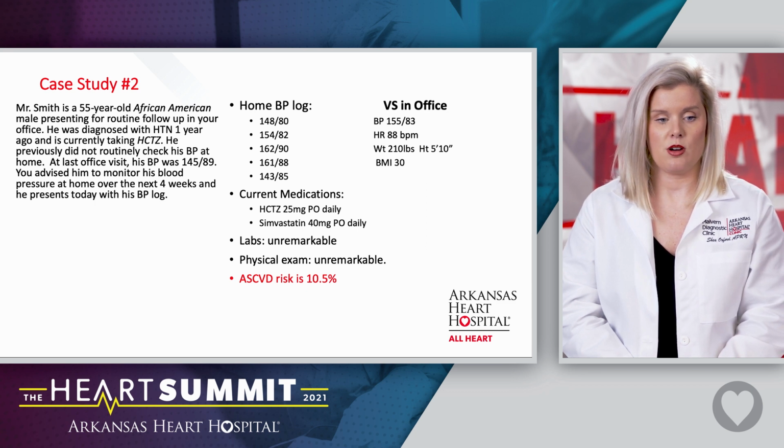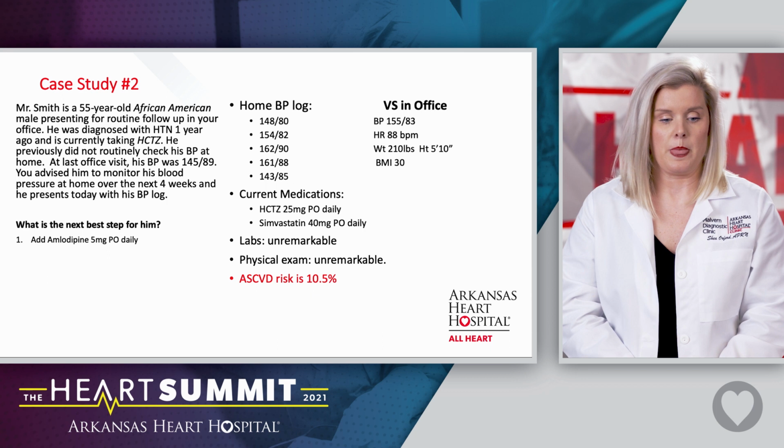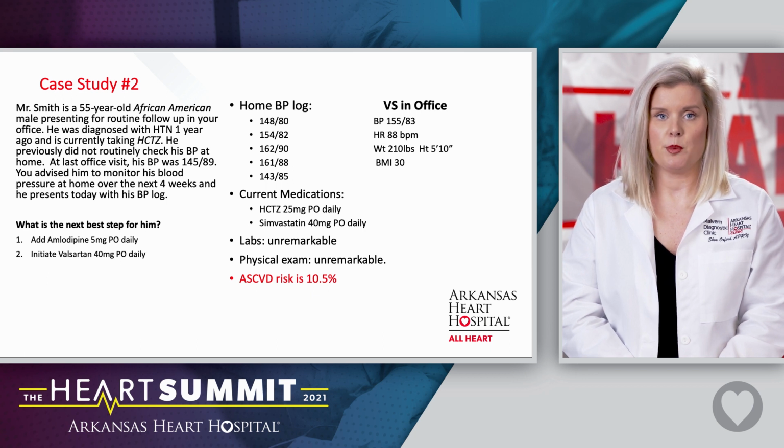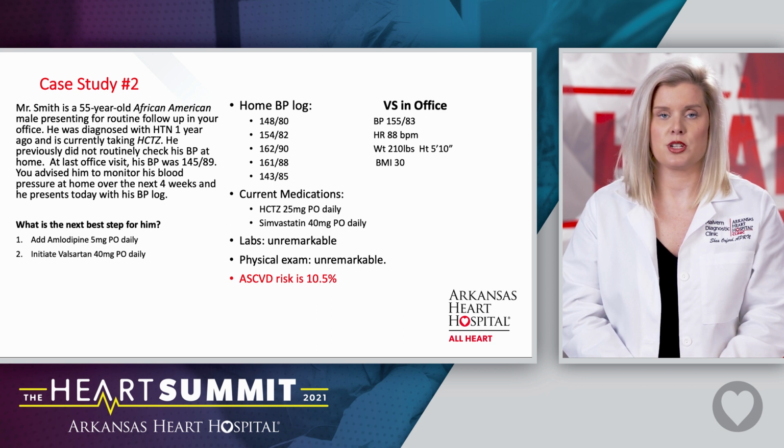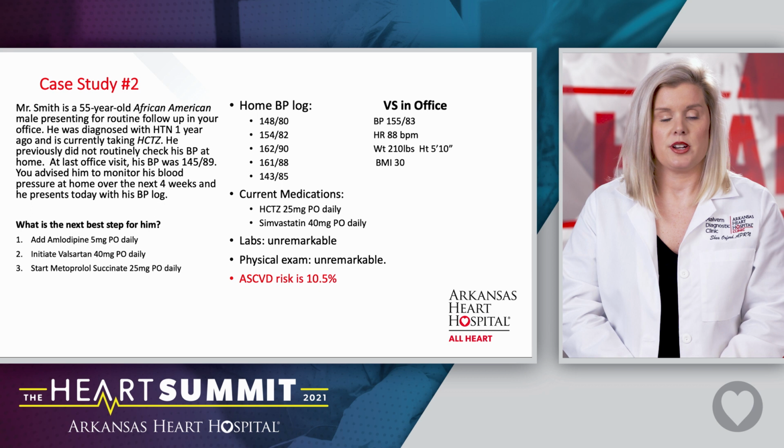So where do we go from here on Mr. Smith? Would we consider adding amlodipine, 5 milligrams once a day to his regimen? If you think back to our guidelines, the primary agents utilized in an African American population are your thiazide diuretics and your calcium channel blockers. We know that amlodipine is a calcium channel blocker, therefore would be a good adjunct to his therapy to help control his blood pressure.